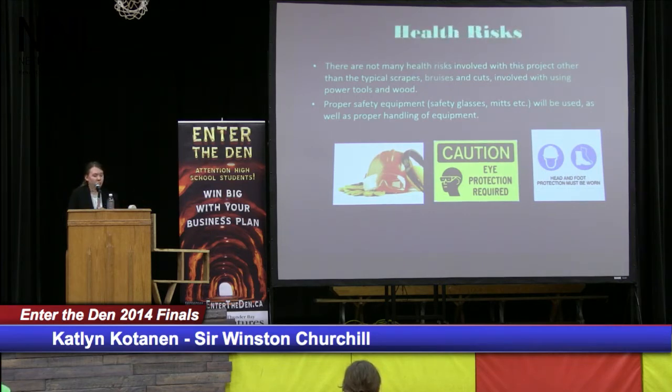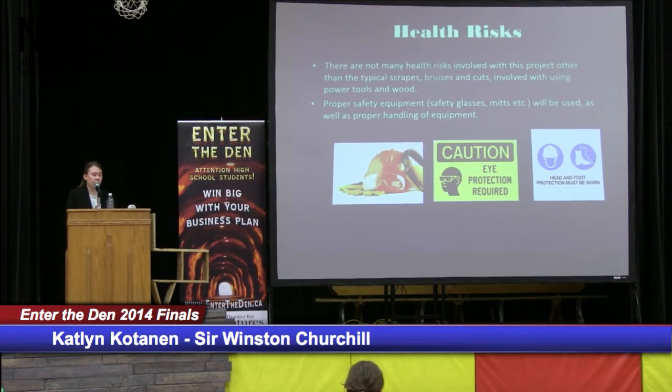So as far as health risks go, there isn't a ton. It's just basic things that will happen when you're working with wood, so cuts and that sort of thing. We will always use safety equipment, so that's safety glasses, mitts, etc., and proper handling of equipment.